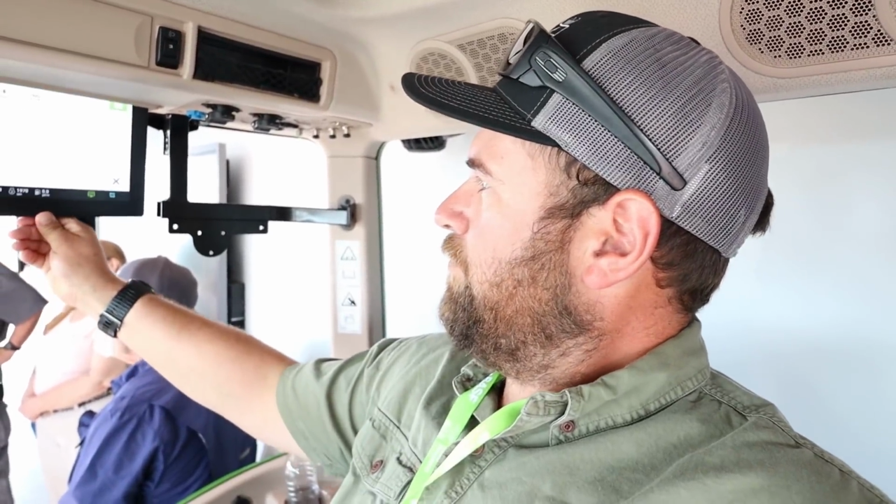Okay, so I'm in a mock-up Fendt One cab. They've got the ignition turned on, so you can see all the monitors and what they do. Check this out. Oh yeah, the thing just retracted down. Pretty cool.